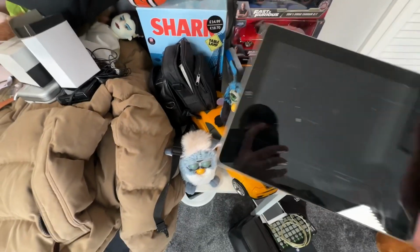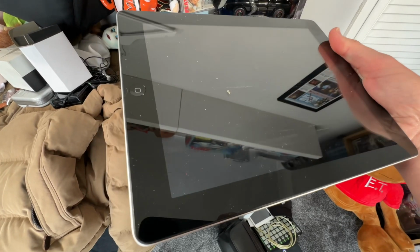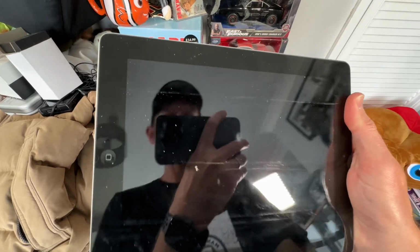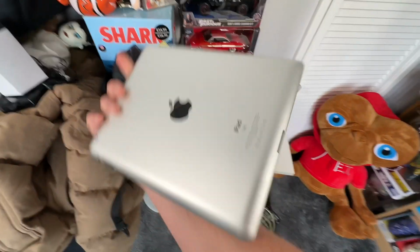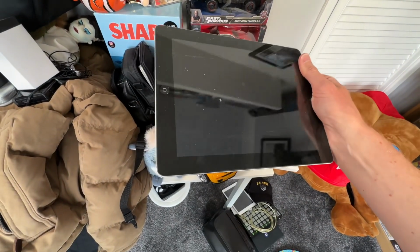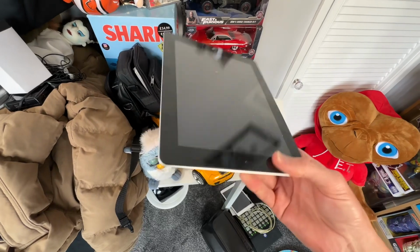Let's have a look at the iPad. Now, it's got... Oh, there's Chris with his phone. Behind the scenes shot there for you. This is an older version iPad. It might be a 2. It's only a 16 gig, so it's not got a big memory on it. Again, roughly £5-6. It was part of a bundle lot.